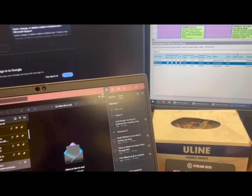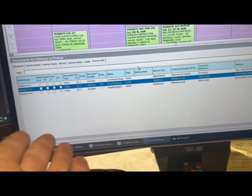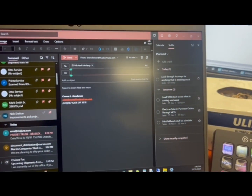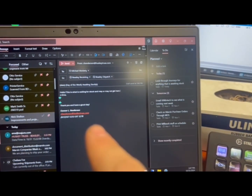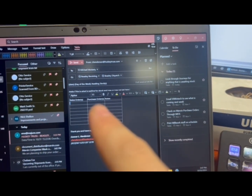Connor using the Stream Deck to create templates for his communication with dispatch and coordinators on products coming in or special orders that have come in, just that communication that he does every day, making it so much easier and faster using these templates. Connor, I love that you're leaning into the Stream Deck here. It is such a powerful tool. This looks really, really great.